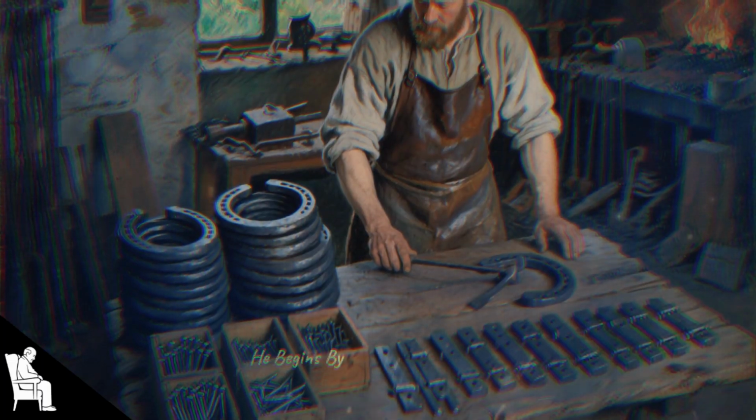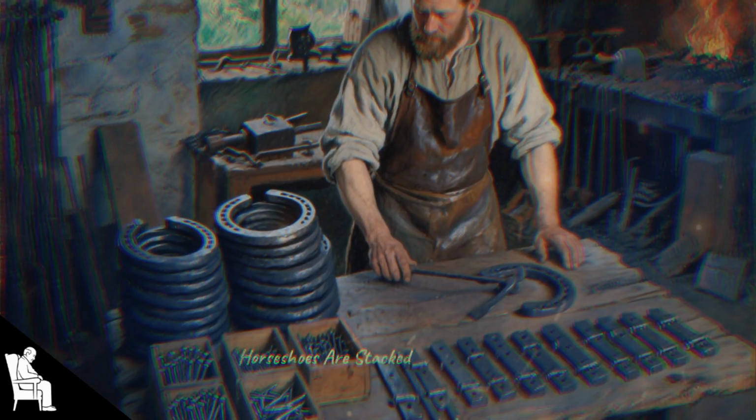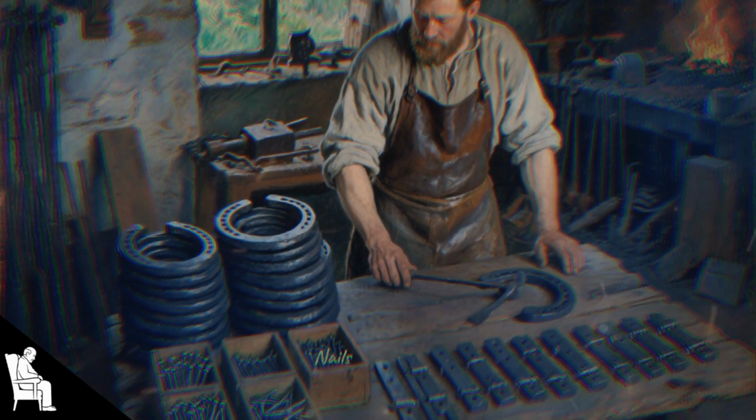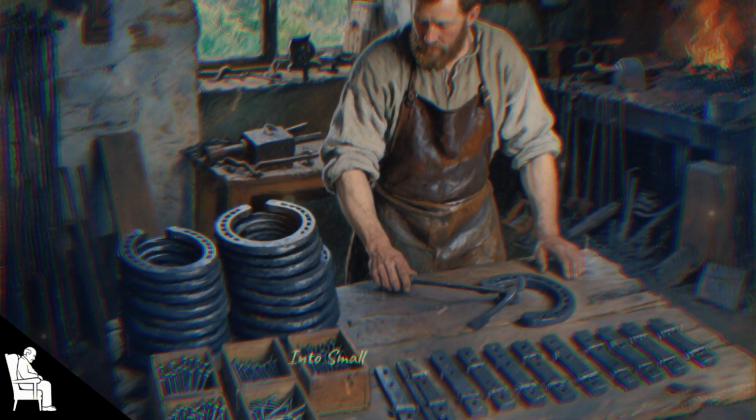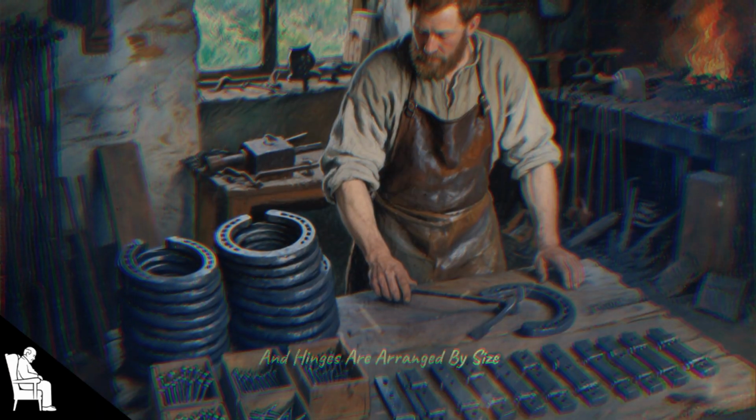He begins by laying out his recent work. Horseshoes are stacked in a neat pile. Nails are counted into small wooden boxes, and hinges are arranged by size.